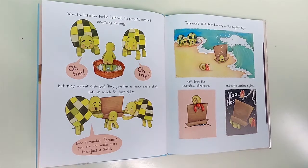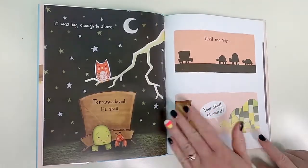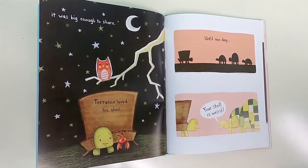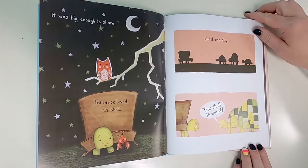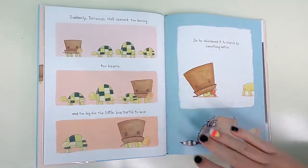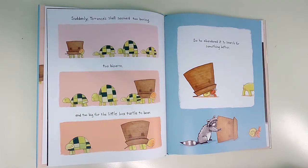Terrence's shell kept him dry on the soggiest days, safe from the snoopiest strangers, and on the scariest nights. It was big enough to share. Terrence loved his shell until one day. Hey, your shell is weird. Suddenly, Terrence's shell seemed too boring, too bizarre, and too big for the little box turtle to bear. So he abandoned it to search for something better.